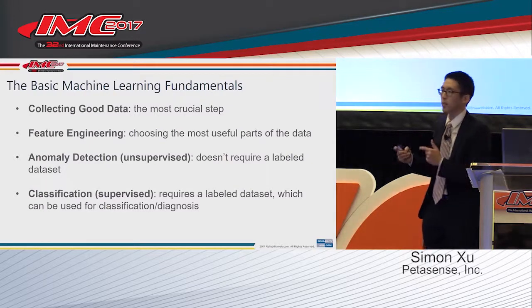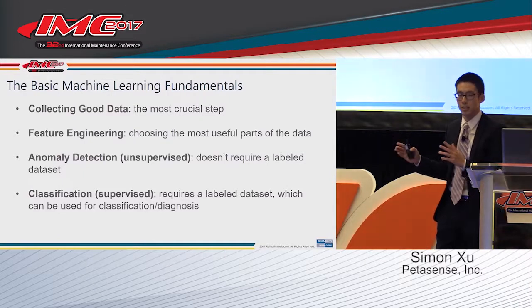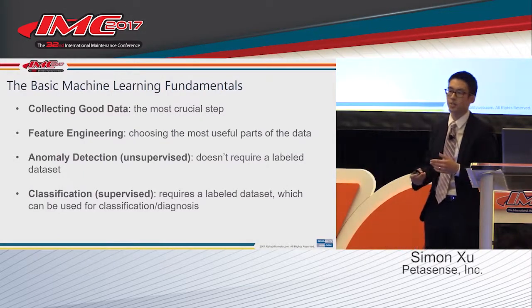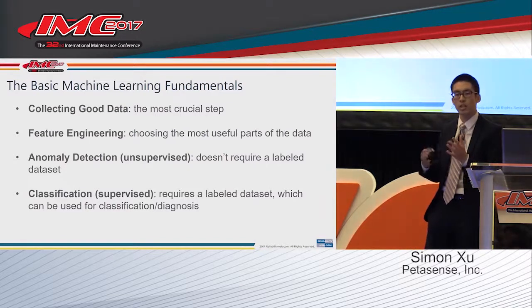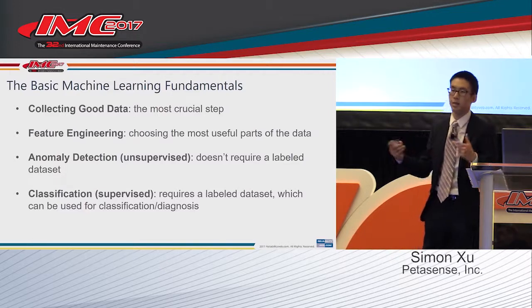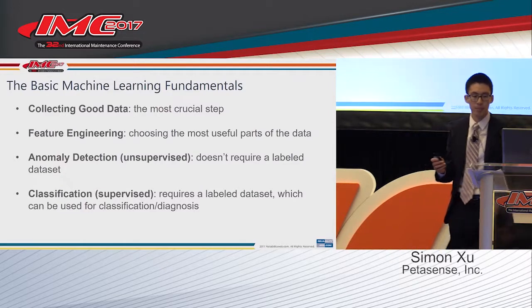But then I'll talk briefly about unsupervised learning and supervised learning, typically referring to both anomaly detection or classification. And it's just to help you peer into the black box a little bit so you can see what it takes to make a successful program work.